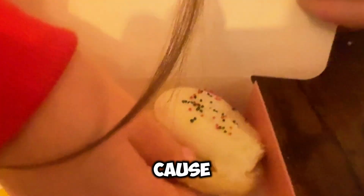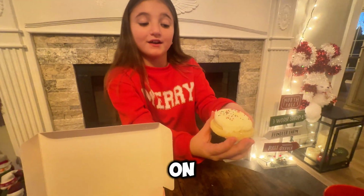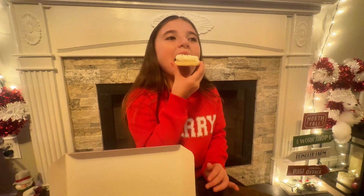I saved this for last because I love birthday cakes, and holiday sounds amazing. It has a lot of icing on it. So let's try it.